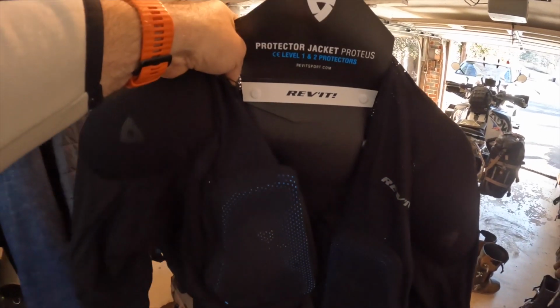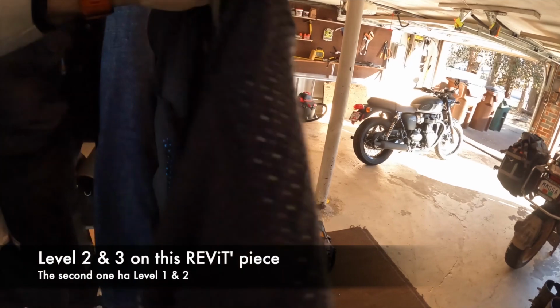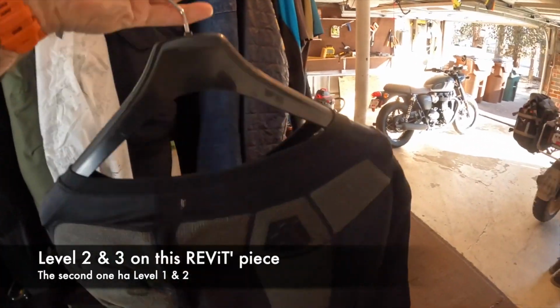And then the other thing I bought, so I don't have to maybe wear a jacket or whatever. So I bought this Revit protection. It's level 1 and 2 protection. It's like a full armor here, and you wear a jersey over top. Now, granted, I bought 2 of these. Everybody will start laughing. But I also bought another one. It's a little bit more lightweight.